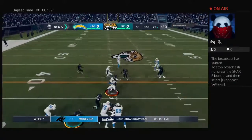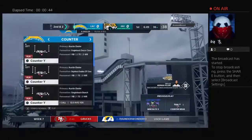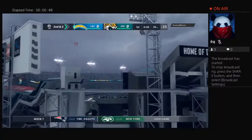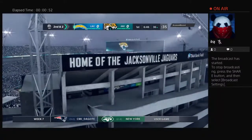Here's the first carry for Austin Ekeler. And to the 36-yard line, taken down there after getting 8 yards. That's a really nice job by them picking up the run blitz and detecting it and blocking it and turning it into a nice run.